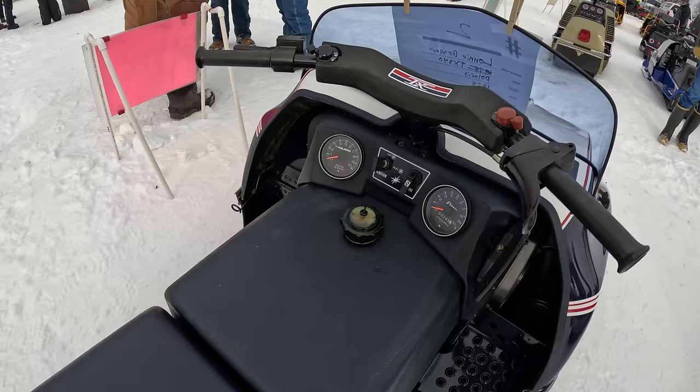I'll get closer and check it out. That's where the go juice goes. Looks like it's splashed out occasionally. Maybe it's a common thing. Maybe the seals aren't all that great on the gas caps. All three have a little bit of gasoline residue around the cap.